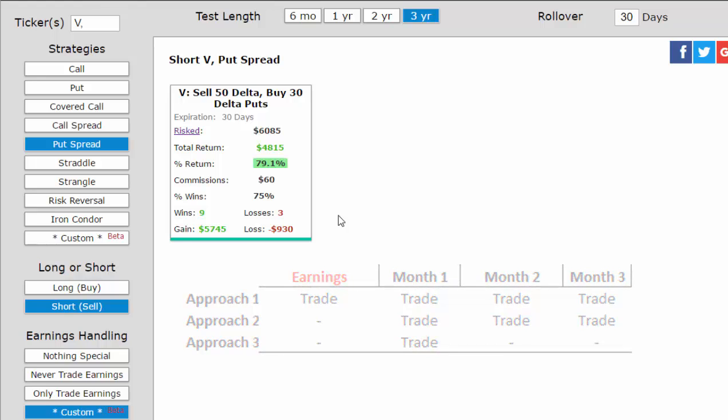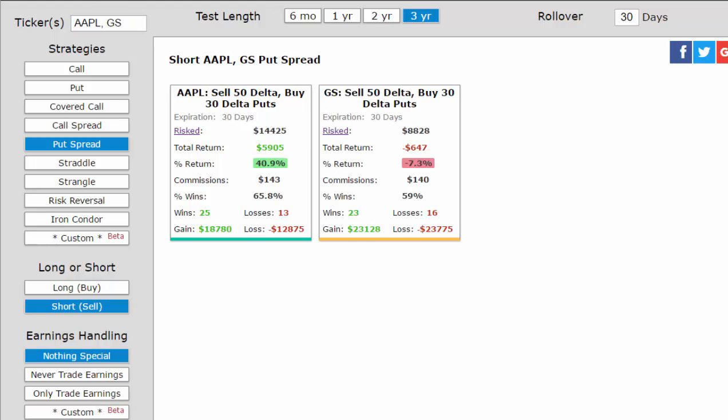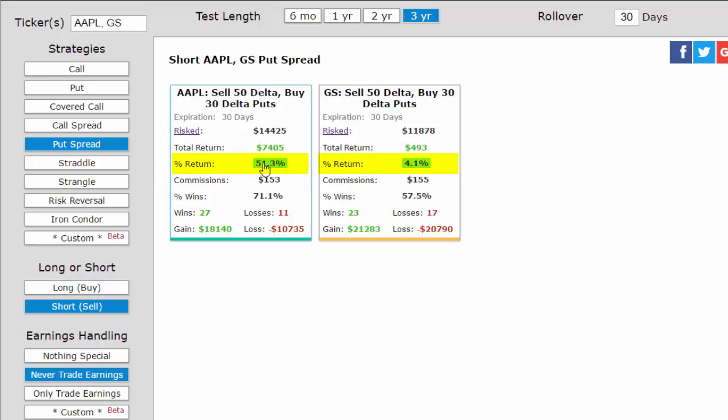This doesn't just work for Visa. Let's take 2 radically different companies. Let's take Apple and Goldman Sachs and see how these 2 companies did with the same approach. If we just sold a put spread in Apple and Goldman Sachs over the last 3 years, every 30 days, with Apple we would have made about 40%, and with Goldman Sachs we would have actually lost 7%. Now let's take out the risk of earnings. The return in Apple has gone up significantly, and Goldman Sachs has turned from a loser to a winner, and again we're taking significantly less risk.